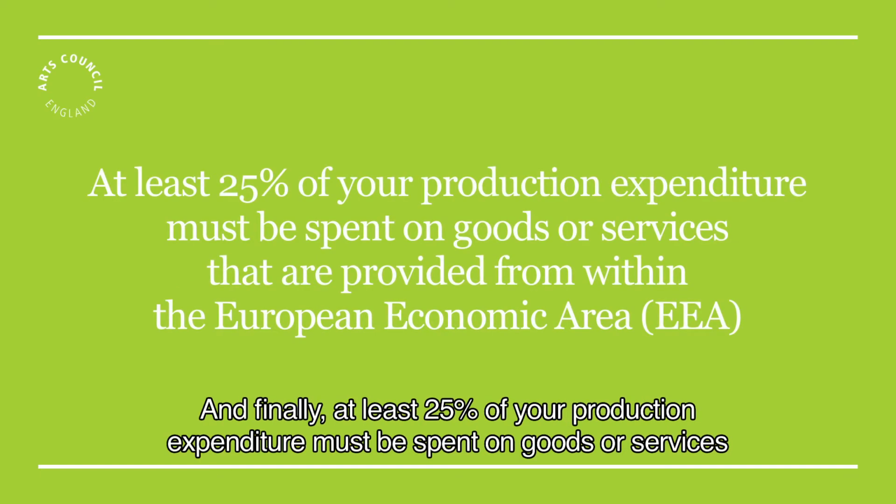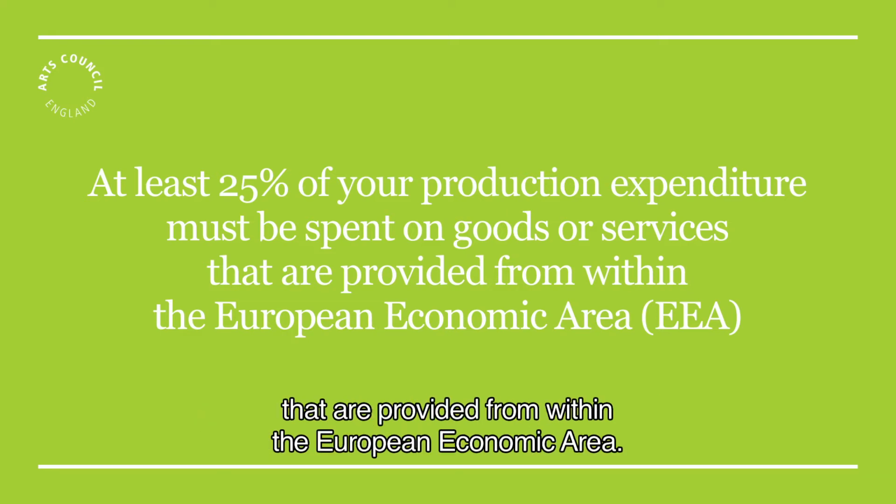And finally, at least 25% of your production expenditure must be spent on goods or services that are provided from within the European Economic Area.